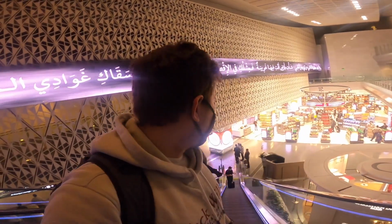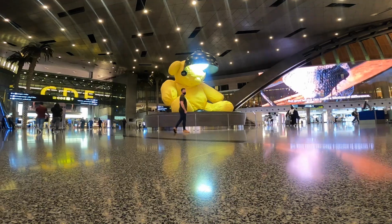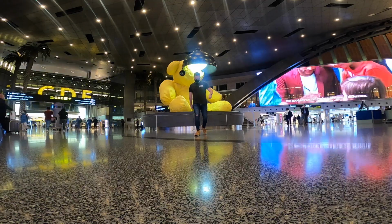We're going to be going to the lounge in Doha again. Now, you guys that might be familiar with the channel may have seen this before, but this is genuinely, in my opinion, one of the best lounges for business class in the world. Aside from going up this cool escalator, by the way, we just saw the crazy big teddy bear, which is made out of bronze, I've just been informed, I never realised.